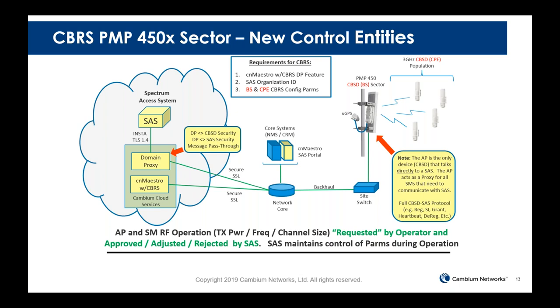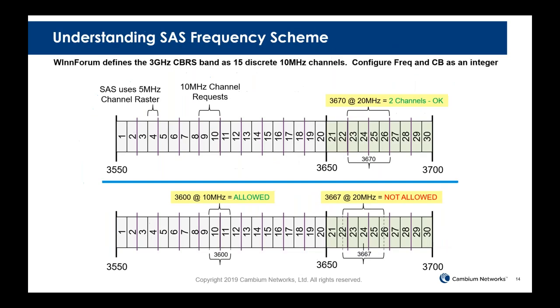That connection must be maintained throughout operation, and that has to continue throughout transmission. So if the radio is transmitting, and it loses connection to the SAS for some reason, after 5 minutes, it will stop transmitting. It needs to be in constant communication. We'll talk about the messages that go back and forth in just a minute as well. So it gets a bit complicated. It gets a little bit more out of your direct control in 3 gig.